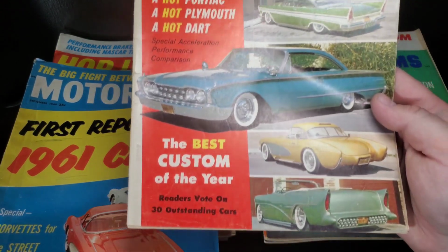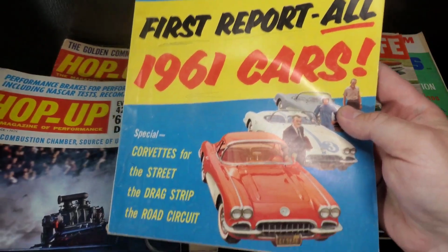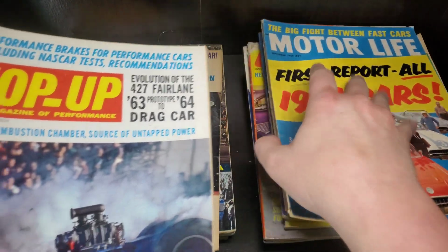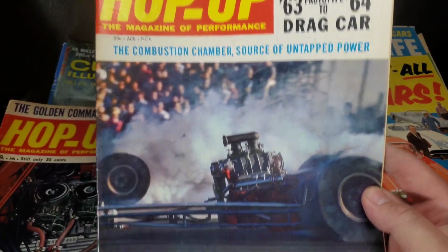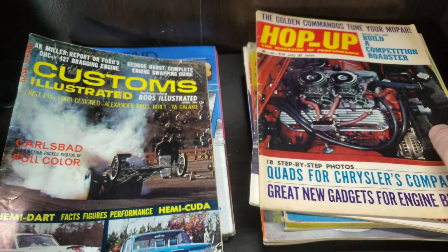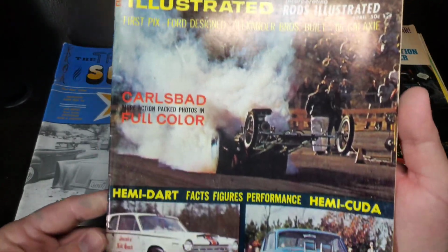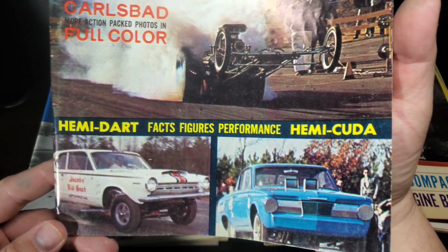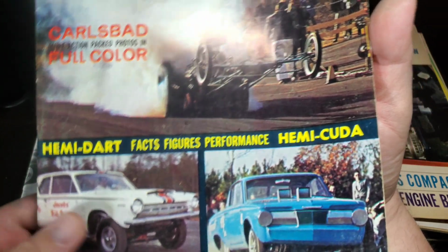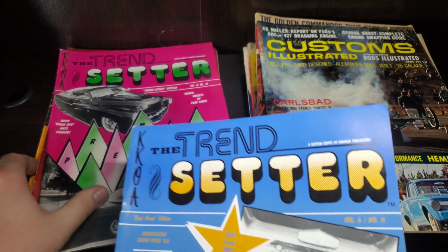Got Motor Life, Best Custom of the Year. Another Motor Life with the first report of the '61 cars. Pretty cool, from September of '60. Hop Up Magazine. Cool shot there. Another cool engine shot of Hop Up. Customs Illustrated. It's a full photo cover. Really neat. We got some Hemi Darts and Hemi Cudas in there. Kind of an in-depth look on these two. It's really cool to see an inside look at that Petty Cuda before it even ran.